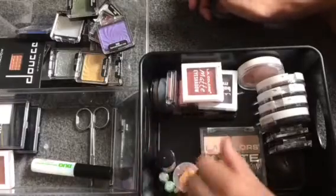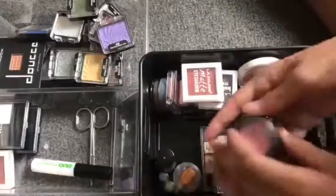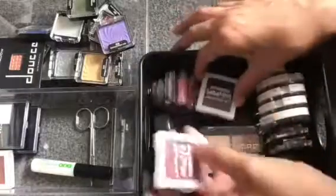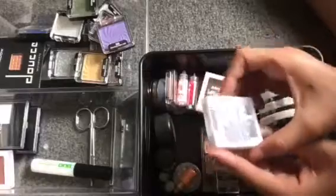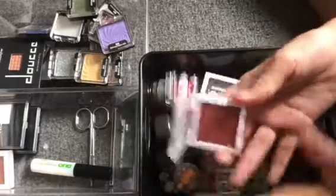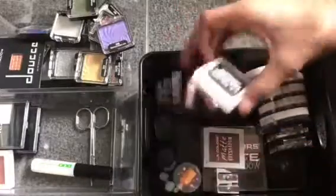I have this pencil thingy, this MAC eyeshadow, which I'm keeping because it's my only MAC eyeshadow. I'm keeping this LA Colors Matte Eyeshadow in Forbidden because it's such a pretty color. And yeah, I'm just going to keep that one. But I'm going to get rid of this.